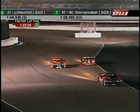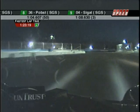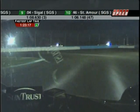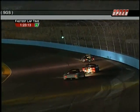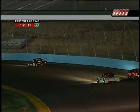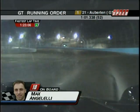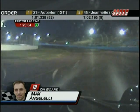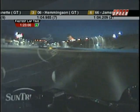Spirit of Daytona Prototype forcing its way through. There was Andy Wallace right behind, so good to see the Howard Boss car, the Sitco DP, back out on track. We ride with Angelelli now, and he's forced his way past Luis Diaz, so there is no stopping this Pontiac powered Riley. Will he be the one to stand in Lexus' way and deny them yet again in victory lane? We will find out later on tonight.